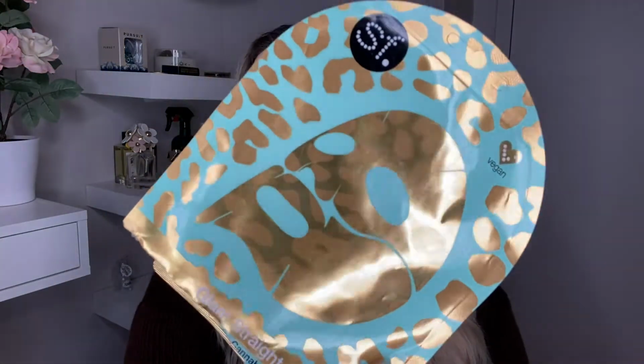A sheet mask. We all know how much I love sheet masks if you've been watching. This is a Glam Straight. It's a gold foil face mask, cannabis sativa oil. I don't like sheet masks. I think they're wasteful. But I got this out of BoxyCharm a couple years ago, so I'm glad this is done.